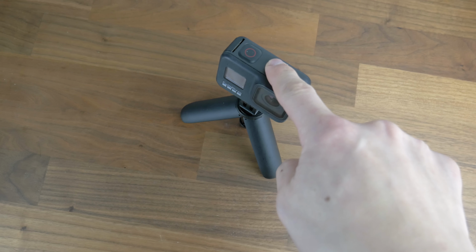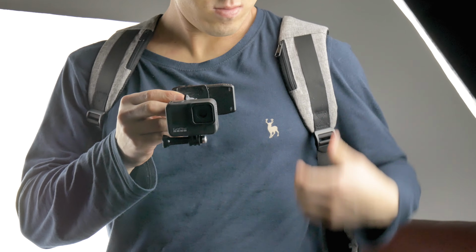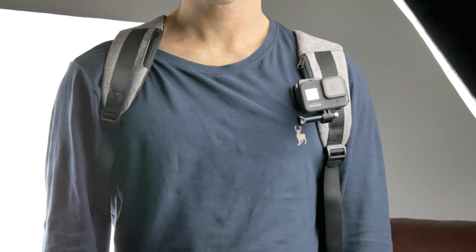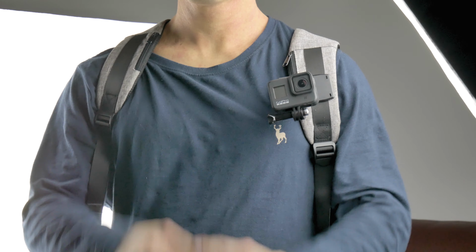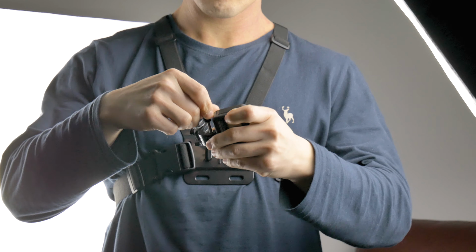And of course you can extend the top like so to get that extra height for whatever reason you see fit. So selfies. In terms of POV, I use the chest strap. I used to use a clip, but I find the clip a little bit annoying because it comes loose and it's off center. It just doesn't really work that well.